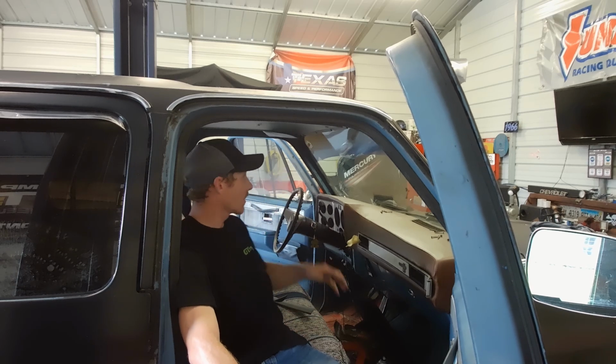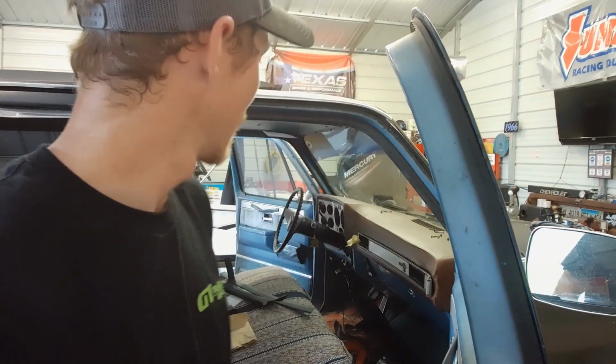Yeah, and I got to install that one over there, so I have to remove the sun visor from over there. Anyway, this interior is coming along. Stick around, and you'll see it.